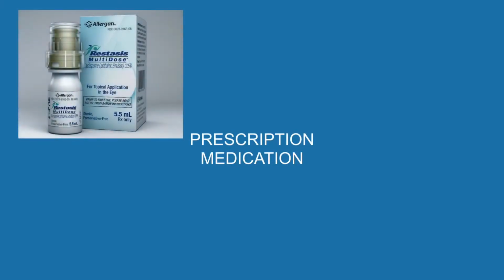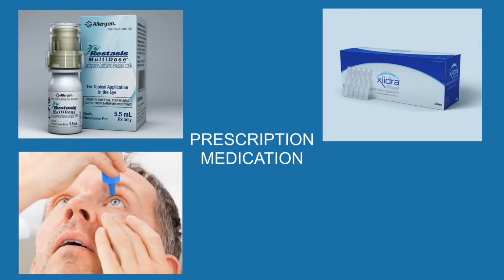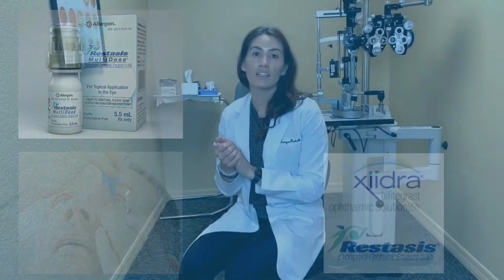Those are just some of the few things about dry eye over the counter. Some of the other options that we have are prescription. Prescriptions like Restasis, prescriptions like Xiidra. Those work on the T cells. Those medications, some of them like Xiidra, people start to see improvement in about 2 weeks, versus Restasis takes about 3 months to have a true improvement with that.